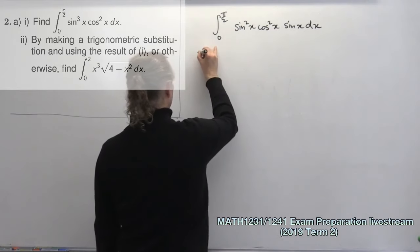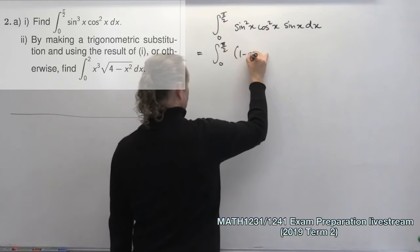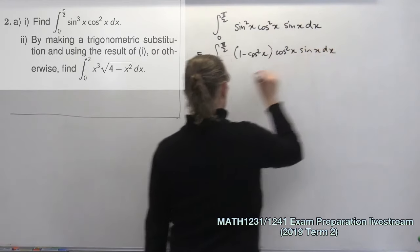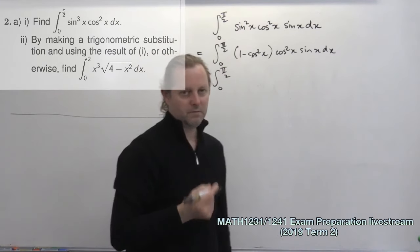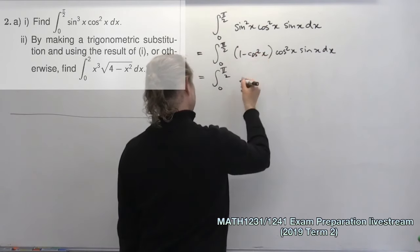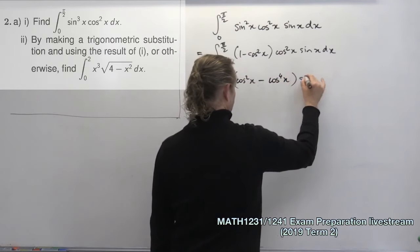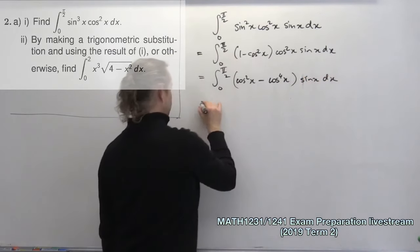It's not quite done yet, because we need to convert that sine squared x into 1 minus cos squared x. And then we can do the integration. This is just a polynomial in cos x. Now you could do a variable substitution, change of variables, or you could just do it by inspection. Okay, so at this point you should be able to do it by inspection.